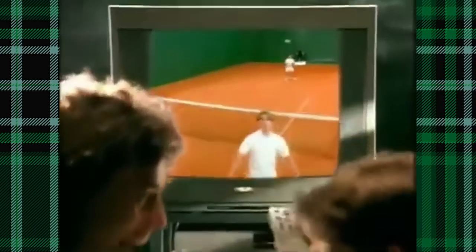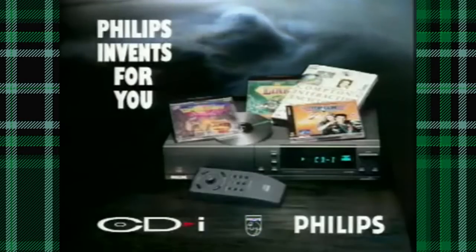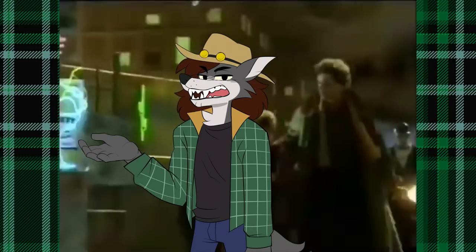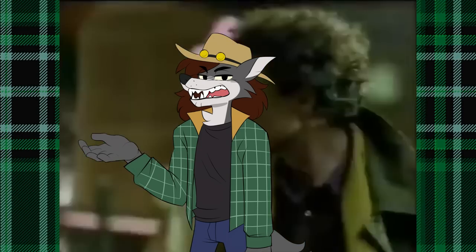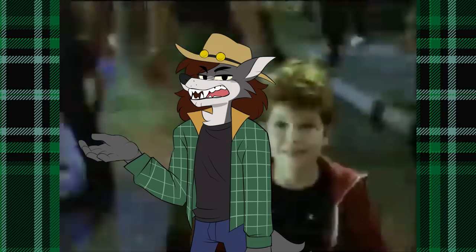But yeah, Philips was putting a circle in a square hole trying to make the CDI play games, but play games it did, and we're gonna look at some of them. Now, I know the urge you feel to drag the play bar until you see the games you really want to see, and for those, they're getting a separate video, so be patient.